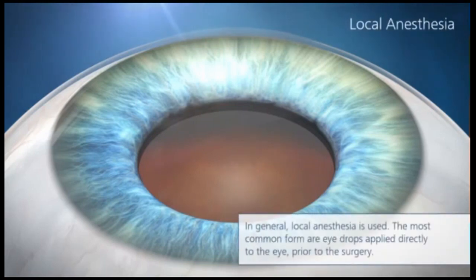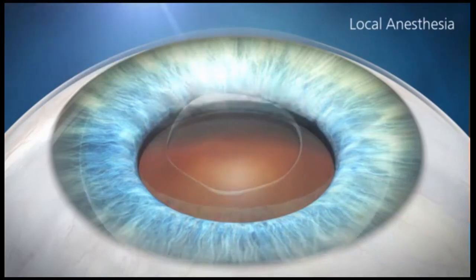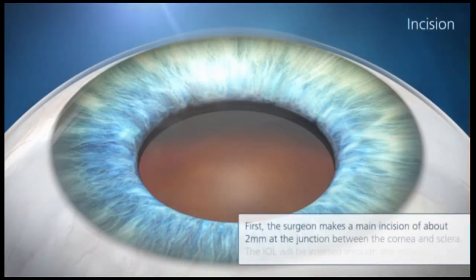At surgery, local anesthetic is used. Drops are placed on the eye, and this allows the operation to be performed without pain. This is a painless procedure. The patient will see lights moving and feel some pressure on the eye, but that's the limit of what occurs during surgery.